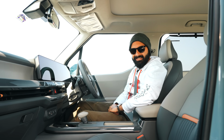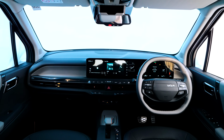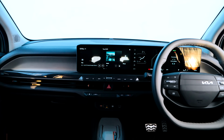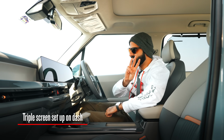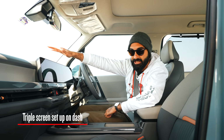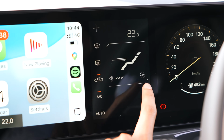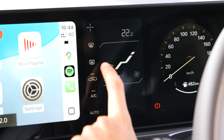When you step into the interior of the Syros, the first thing that stands out at you is this massive digital display. Kia is calling it its 30-inch screen, but actually it's 3 screens. You've got a 12.3-inch instrument cluster, you've got a 12.3-inch infotainment screen, and you've got a separate 5-inch screen between them to control AC functions.